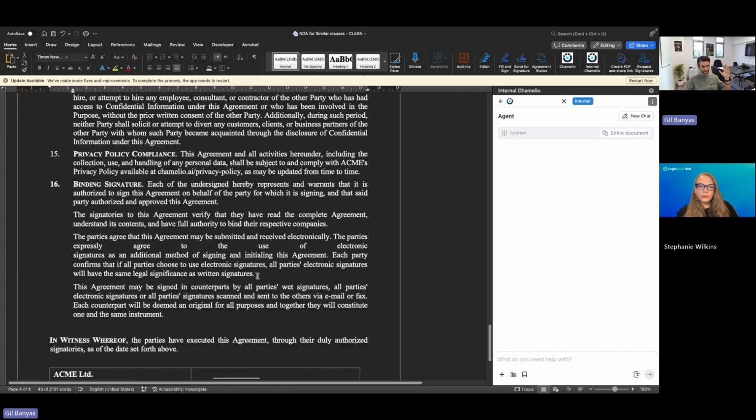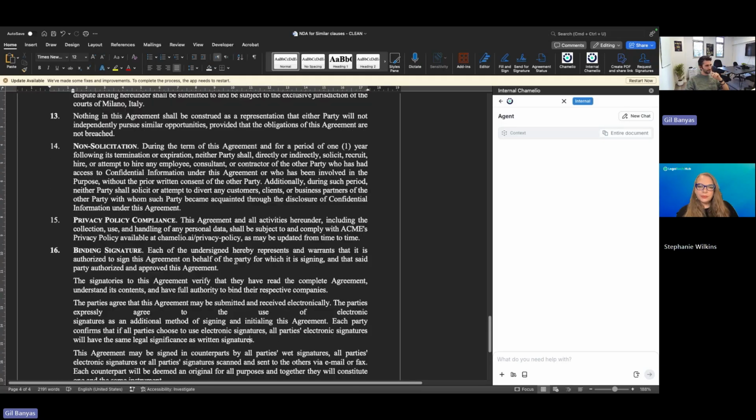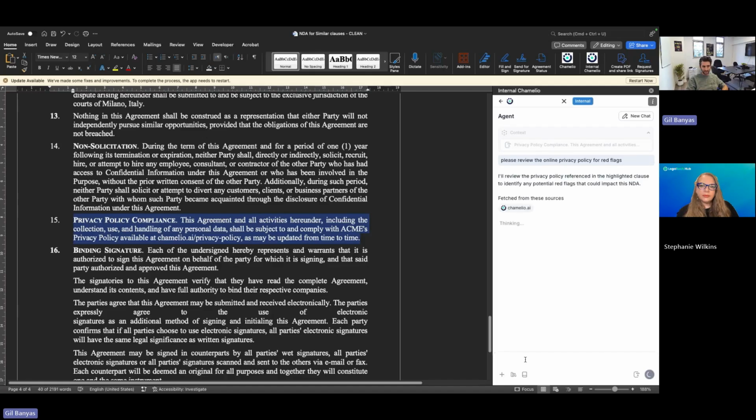I'll give two quick examples. Let's say I have a provision here that references an online privacy policy. I can just highlight it, click this little icon to tell the AI that we're not working on the entire contract, but only on this specific provision, and ask it to please review the online privacy policy for red flags. What it will do now is go online, fetch the link, read through the privacy policy in there, and come back with the red flags that it identified.